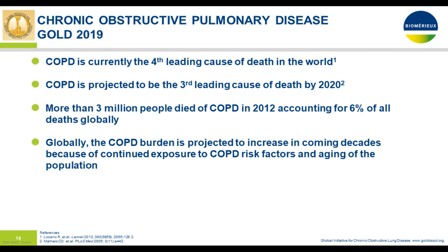So COPD is the 4th leading cause of death in the world, projected to become the 3rd leading cause by 2020, and more than 3 million people died of COPD in 2012, accounting for 6% of all deaths globally. The COPD burden is projected to increase in coming decades because of continued exposure to COPD risk factors, and aging of the population.